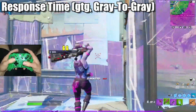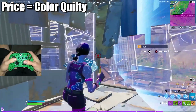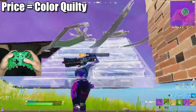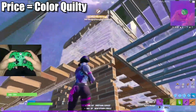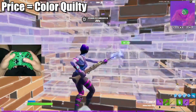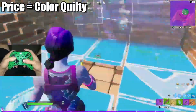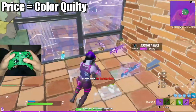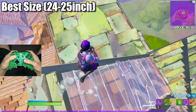Now when it comes to the different brands and which ones to choose, one thing that I notice is the more money that you tend to spend, the better the colors look on that said monitor. Because say you get a 144 hertz monitor, 1 millisecond, for like $120, yeah, it'll work fine, but the colors will probably look like absolute trash. So generally speaking, the more money you spend, the better the colors are going to be, with the exception of size.